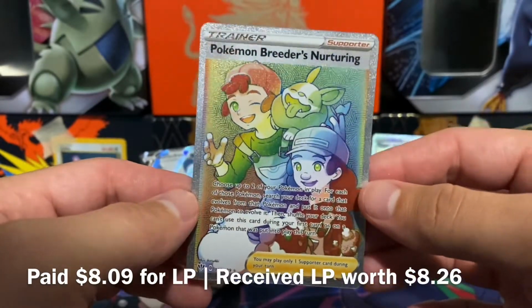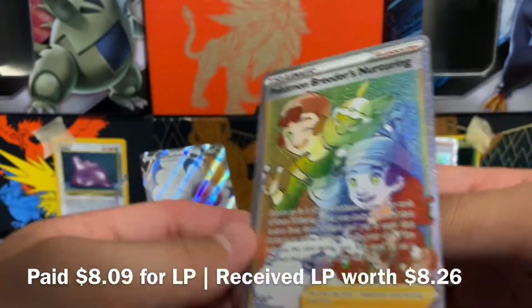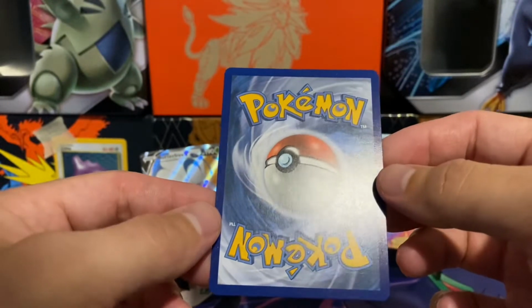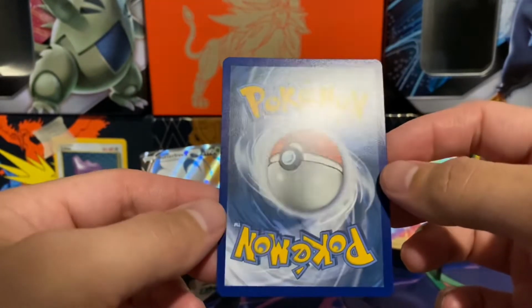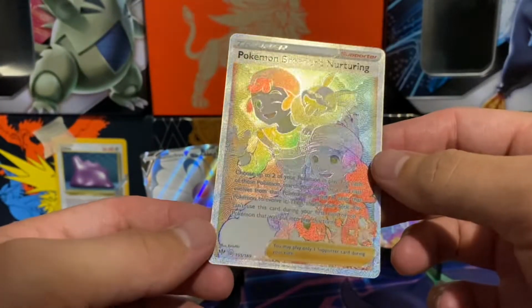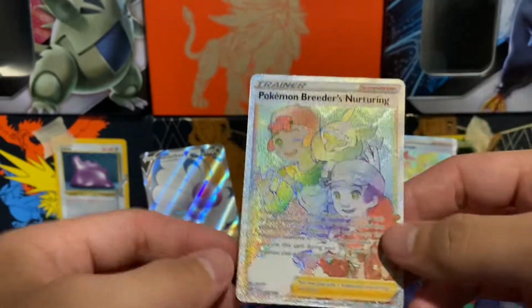Darkness Ablaze as well. And actually, I think the regular full arts have been doing a lot better than the rainbow rares. I think people are starting to phase out rainbow rares or secret rares. I don't think a lot of them are liking them as much, especially with all these alternate arts. But you got that diamond pattern in the background. It's not bad.